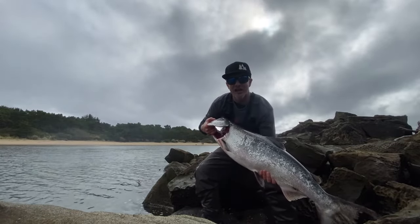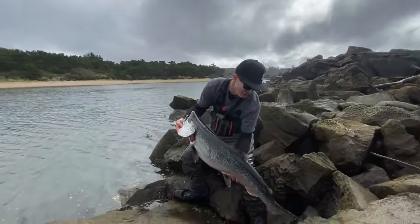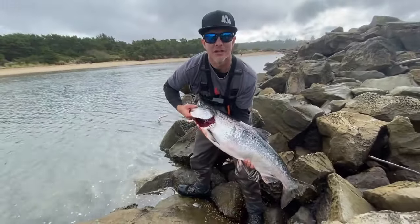That's a big thing online, trying to guess weight. What do you guys think? Put in the comments what you think. But I'm thinking 22. Maybe wishful thinking. Anyway. Woo!